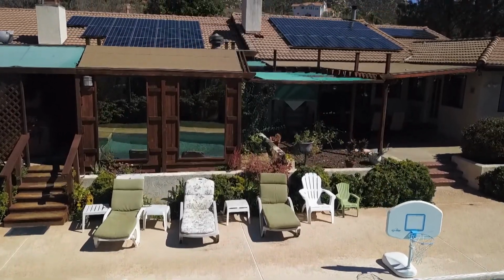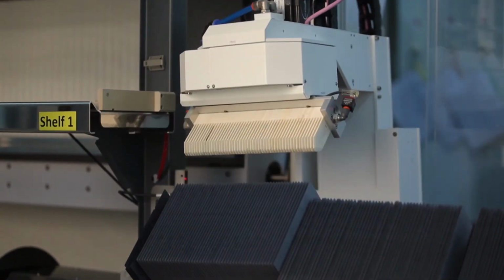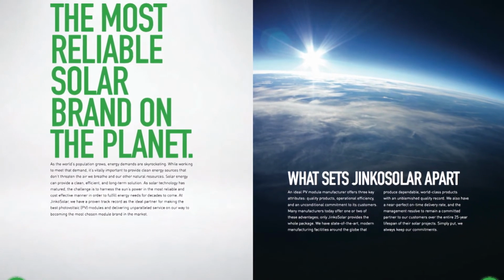JinkoSolar has been the world's largest selling solar panel since 2016. We're publicly traded on the New York Stock Exchange and have certified the highest performing panels in the world. That's really led us to have reliability and trust from our customers.